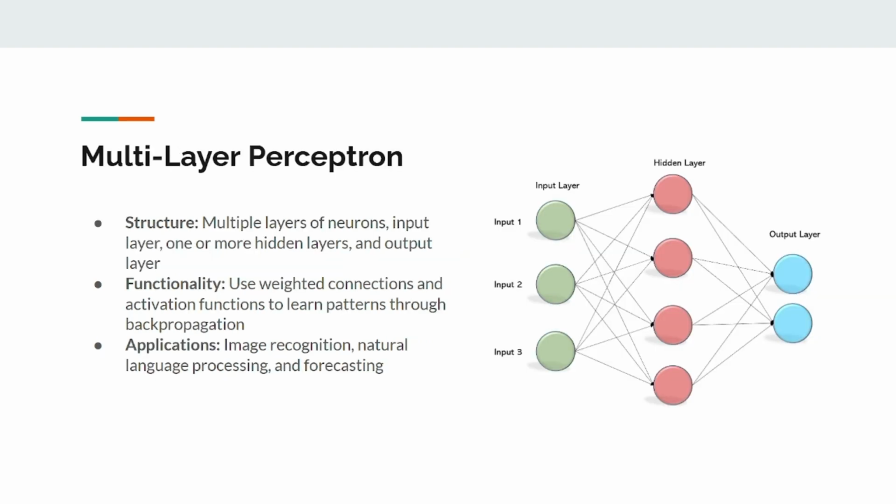So for our model, we opted for a multi-layer perceptron, which has a visual diagram on the right. At a basic level, there are multiple layers of neurons. There's an input layer, there's one or more hidden layers, and there's also an output layer. And there are weighted connections between all the neurons that act as matrix multiplications, so that the MLP is able to learn patterns of the data through backpropagation. For our application, this is really important because we're doing forecasting, but some other areas where MLPs are very useful are image recognition and NLP.